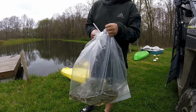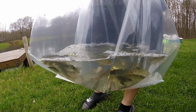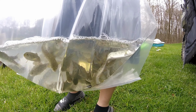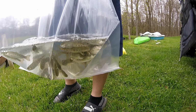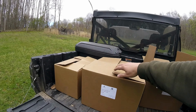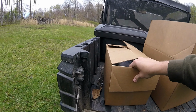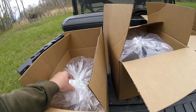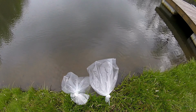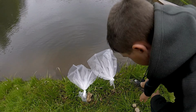All right, so there's a bunch of rainbow trout in here. They are 4 to 6 inch. Pretty cool. We're gonna set them in the pond and let them get acclimated for a little bit. They're nice little pre-packaged in these boxes. A smaller bag. Put them on, pull the bag up, put the rock right here. Okay, that's good. It'll just keep it from floating away.